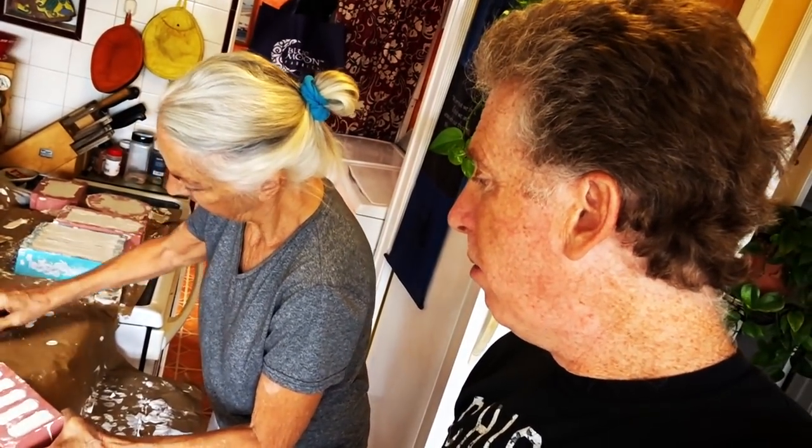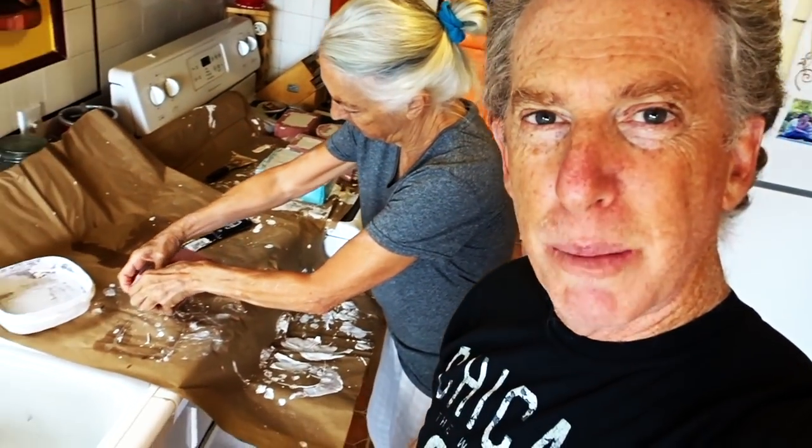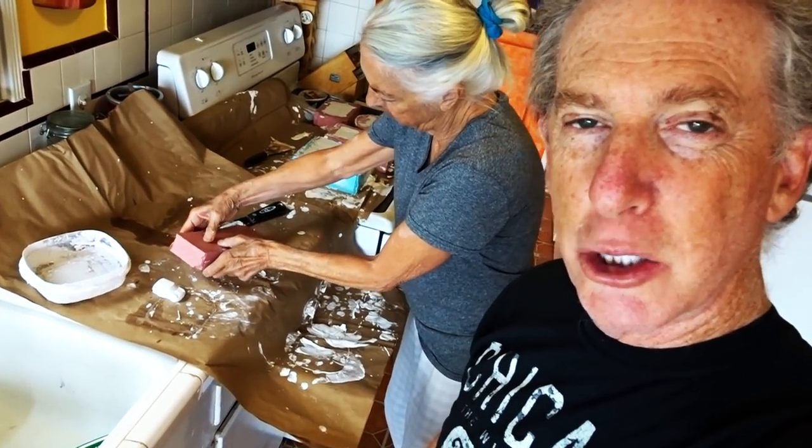The mold has now kicked. Looks pretty good. It does. Gets hot and then it cools down. So now it's cool. Off the middle. We decided to do some other things besides the TV since we had so much plaster.